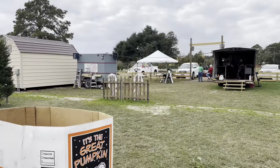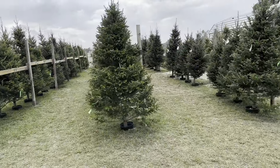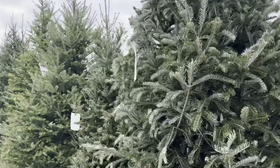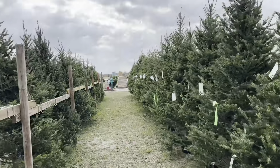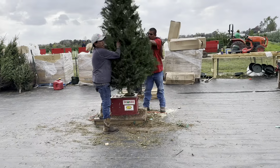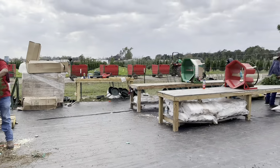Christmas Tree Farm. Got some pre-cuts still set up. Had a few people today, not too bad. Shaking a tree there. Kiko and Renee doing some shaking. These were cut out of the field.